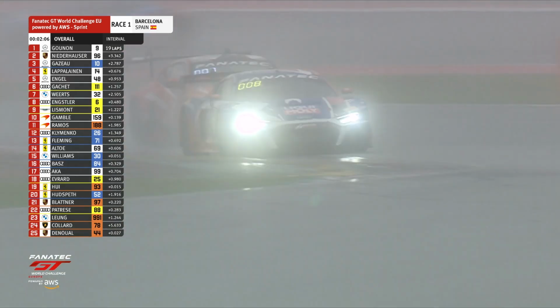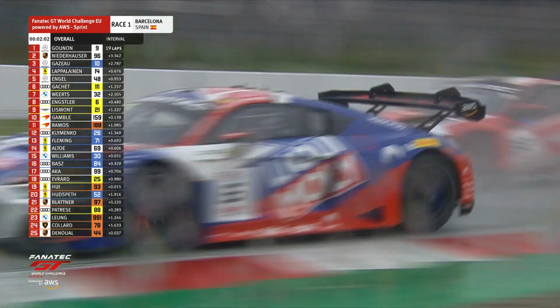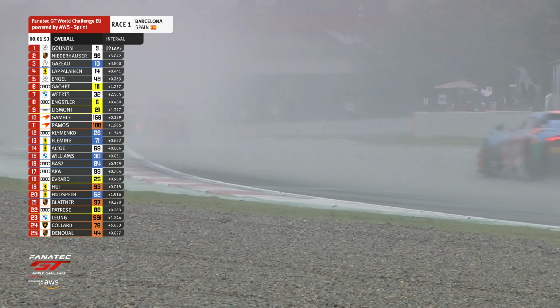That Audi that has gone through is gold. It's the Gold Cup leading car, so that doesn't affect points. It's in a different class. But what is significant is that the BMW is going backwards, not forwards, with 2 minutes to go. So Charles Weerts literally hanging on by the skin of his teeth.